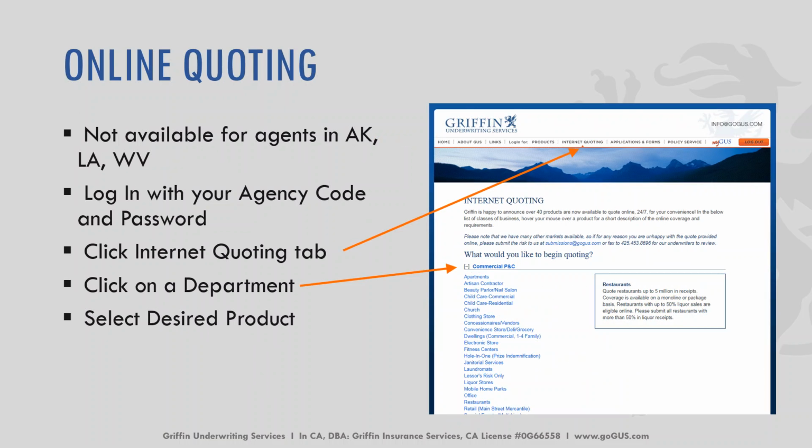We do offer some online quoting for select classes. This is not available in Alaska, Louisiana, or West Virginia. But what you're going to do, go to our website, log in using your agency ID code and password. You're going to click on the quoting tab up at the top, Internet Quoting. Again, it's that drop-down menu. You're going to click on the department and then pick the desired product. If you don't see what you're looking for in that drop-down menu, that typically means that we need paper applications for this particular risk, and we're unable to quote online.